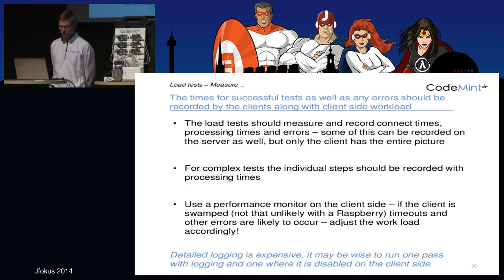It's very important to measure the times and failures on the client, because if you fail to connect, the server will never see it. So you need to measure connect times, you need to measure response times, and if you have many requests with the same connection, you need to measure the individual steps so you can see where the bottlenecks are.